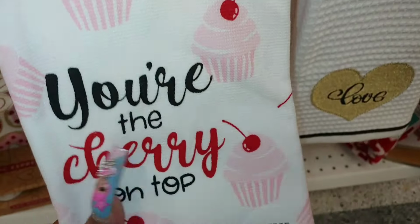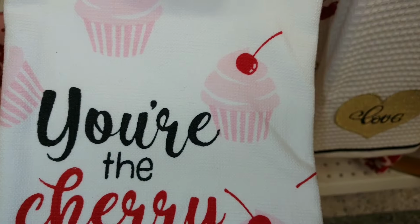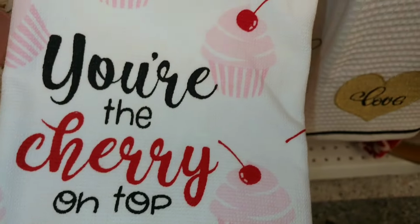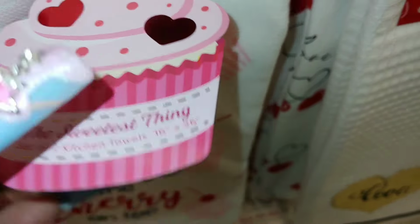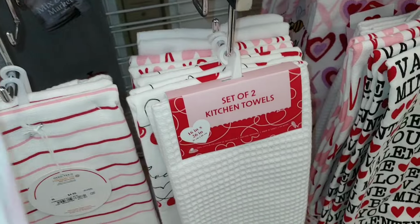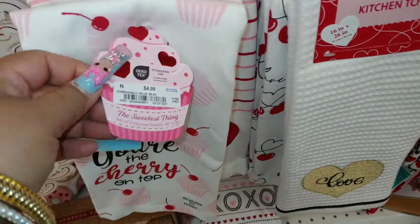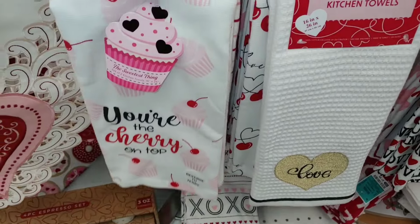Here at Ross, look at this, so cute. Has pink cotton candy pink cupcakes, and it says you're the cherry on top, and it has sweet cherries on top. Isn't that cute? Set of two kitchen towels. I'm definitely gonna get this one. And it's, let's see what it says, $5. Perfect. I'm gonna get that one.